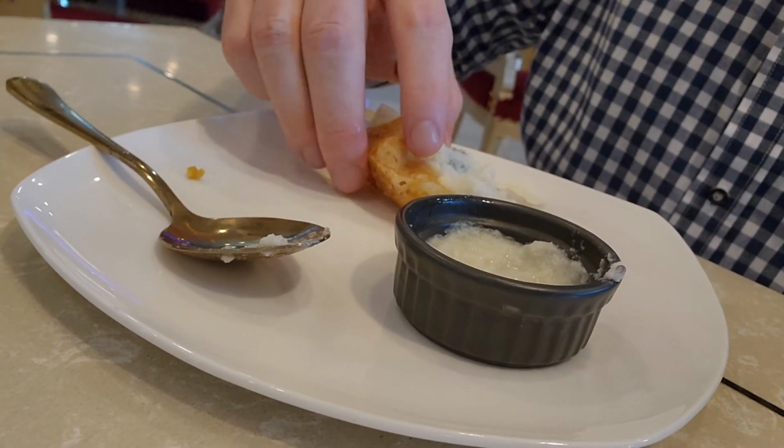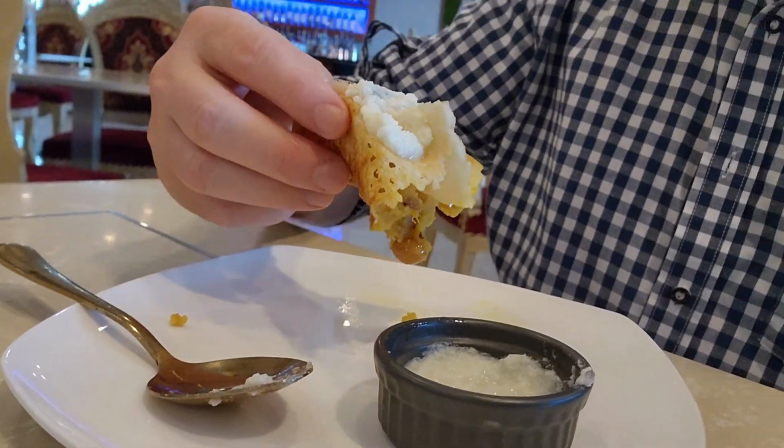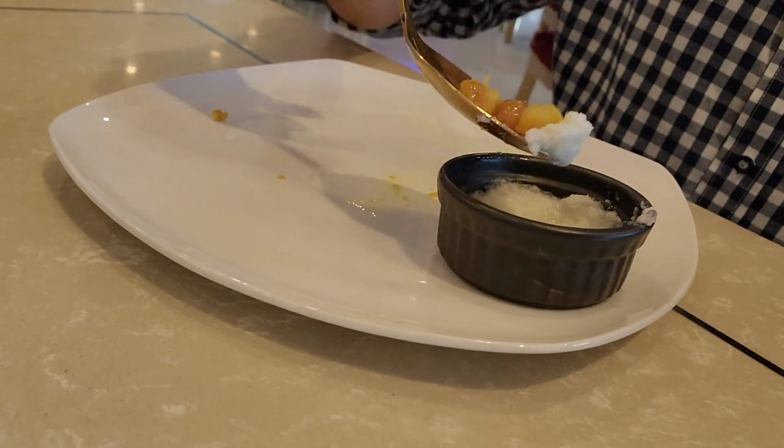Not quite sure if it's just pure butter or some other kind of whipped up combination of things, but whatever it is, all these things are going very well together, and I quite enjoyed this crepe. So it certainly is a thing I would get again. I've certainly enjoyed each and every bite of it, and it was very fun to go through this whole experience.